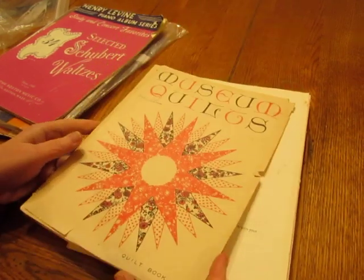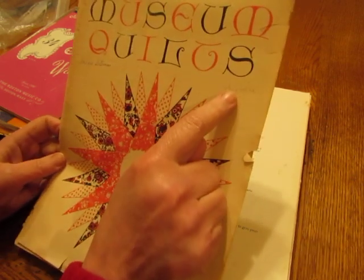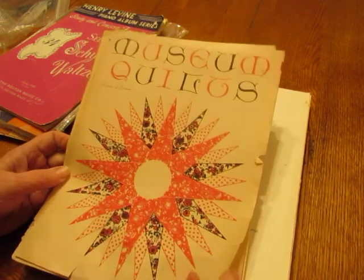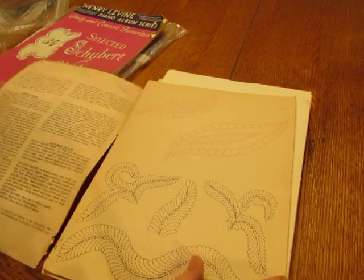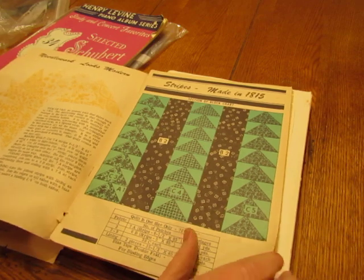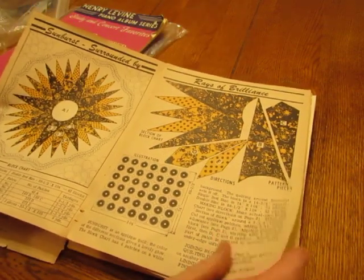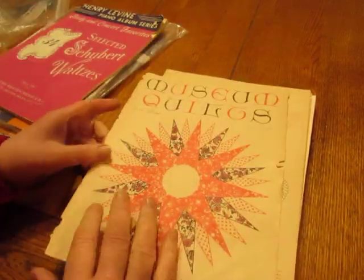This is an old quilt book for a pattern called Whig Rose, W-H-I-G, Rose. Museum Quilts. How interesting. Love that. Really nice. Beautiful pages. Beautiful designs. Doesn't have a date on it.